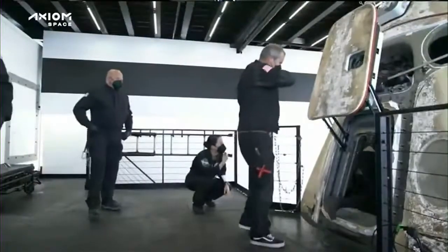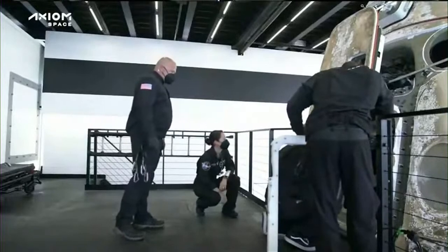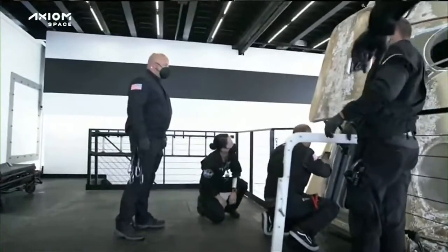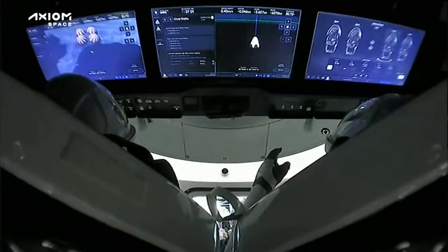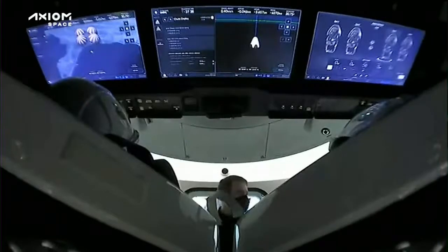Flight cert to do a quick check with the crew. That white piece of framing there is a fixture that we'll put around the side hatch just to protect it while the crews are egressing.